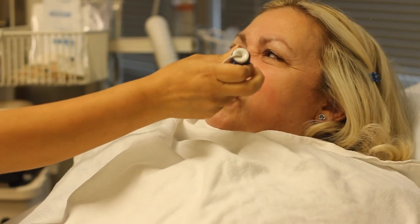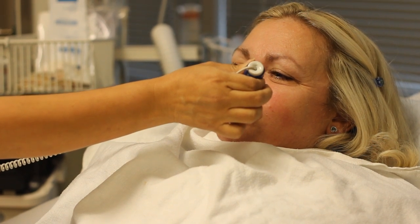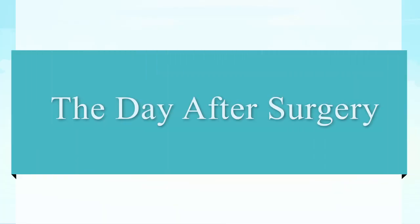We will keep the patient in the hospital overnight. This is to check their vital signs and make sure there's no signs of bleeding prior to being discharged the following day if everything is normal. At the time of discharge, the patients will be given a prescription for pain medication. They may or may not have a local anesthesia catheter, which they'll go home with and will be removed the following day.